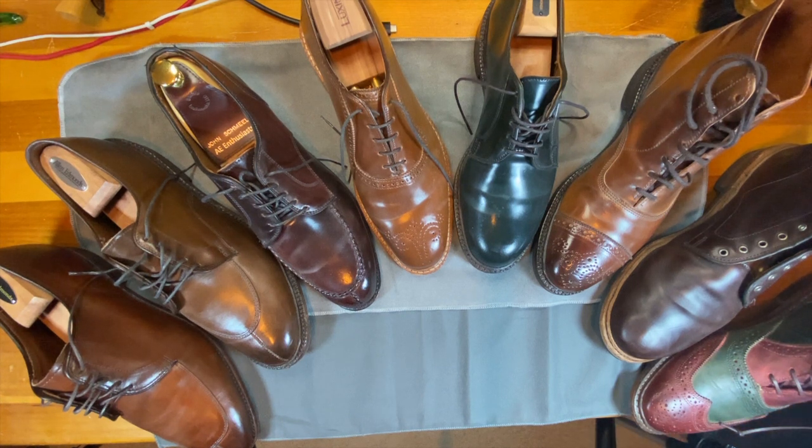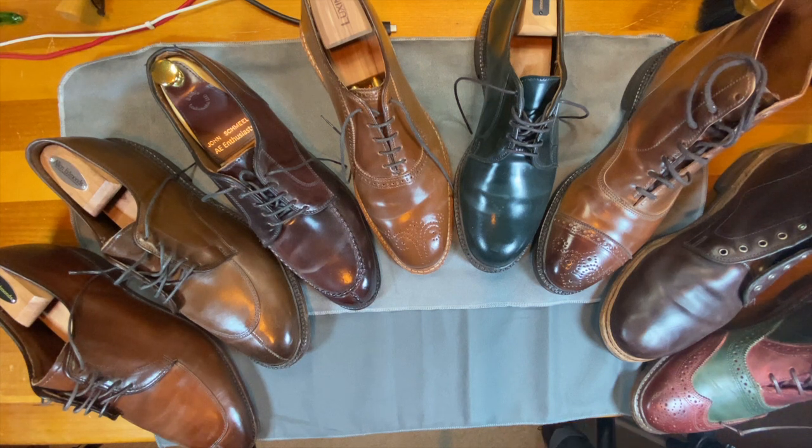My very first dress shoes when I was in college were Florsheims. But when I graduated from college and I had my first job and I decided I was going to get married, I went to Nordstrom to buy a tuxedo, of all things. And the Nordstrom guy said, hey, you need a good pair of shoes to go with this. You should buy a pair of shoes you can wear to work. And he suggested Allen Edmonds.